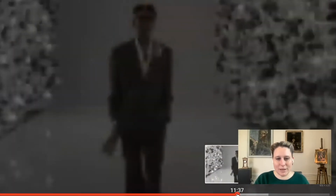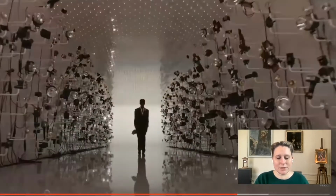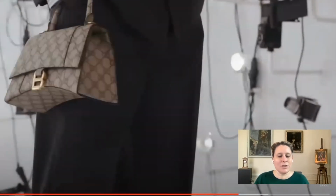So this is the famous, for those of you who love Balenciaga, this bag, let me see if I can freeze frame it right. There we go. So this is Demna's famous hourglass bag at Balenciaga, and it's got the B for Balenciaga, and then of course you can see that the bag itself has the Gucci logo.